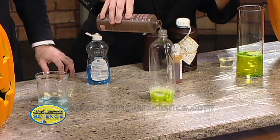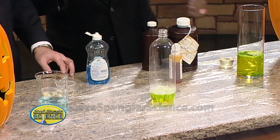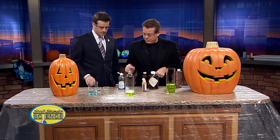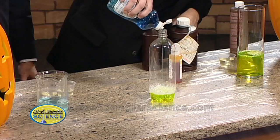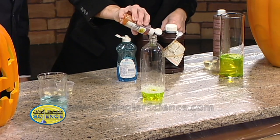So here's our hydrogen peroxide. I think that's probably enough right there. Hydrogen peroxide is actually H2O2, which means it's oxygen and water. So when it decomposes, like when you put it on a cut and it bubbles up, that's a little bit of oxygen. We just want the oxygen to come out. So here's what we've done. We've put this in here, a little squirt of soap, and then of course some food coloring. And so we have some eerie kind of atomic glowing food coloring.